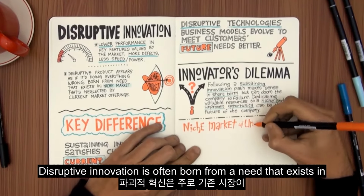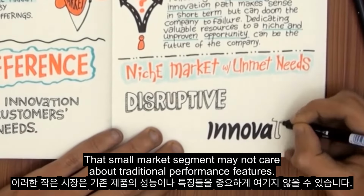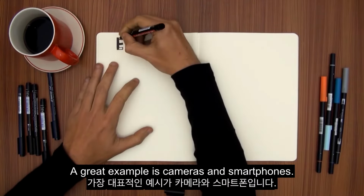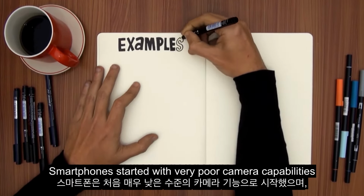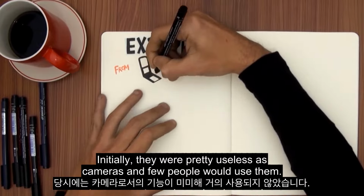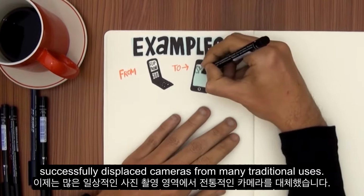Disruptive innovation is often born from a need that exists in a niche market that's neglected by current market offerings. That small market segment may not care about traditional performance features. A great example is cameras and smartphones. Smartphones started with very poor camera capabilities that served only the lowest tier of customers. Initially, they were pretty useless as cameras and few people would use them. But they evolved in leaps and bounds and now have successfully displaced cameras from many traditional uses.